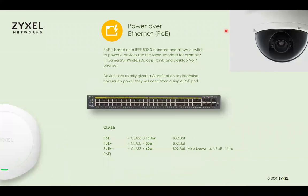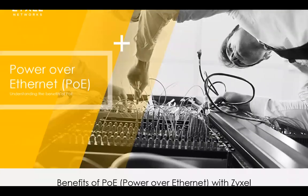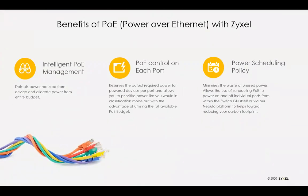And most of our switches, when it comes to PoE, are going to support the ability to do both classification-based PoE and intelligent PoE. So we'll talk a little bit more about intelligent PoE. Basically, the way PoE normally works is devices are classified into one of 4 classes. With BT now there's, I think, 6 classes. And they basically say, this is what class I am, please reserve this much power based on my class.